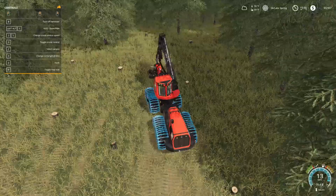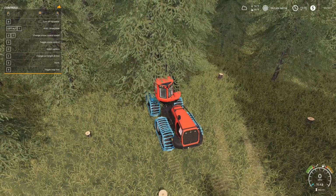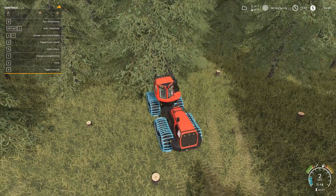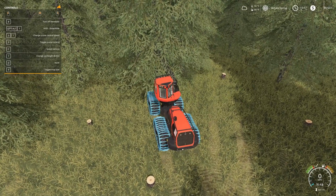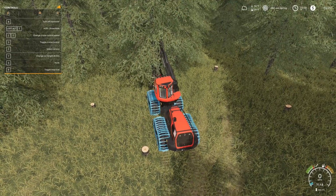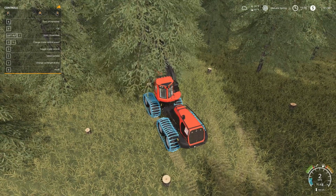So what I'm going to do is just keep cutting down some trees. Every once in a while I'm going to come in here with the Puma and the stump grinder, and get rid of the stumps as we go along. Cannot see that tree stump at all. Should be there somewhere. Right there. Found it.